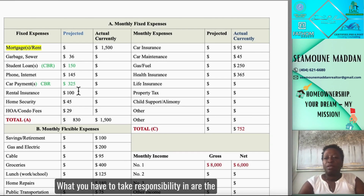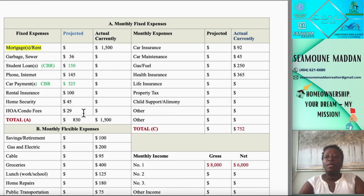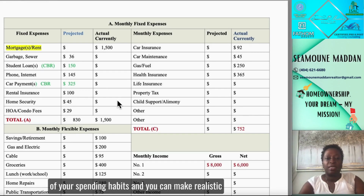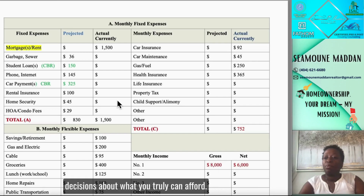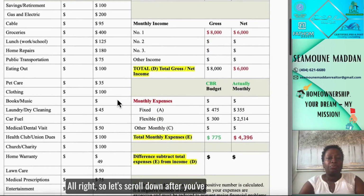What you have to take responsibility for is the items that don't show up on the credit report. For example, your garbage, rental insurance, home security, anything that does not show up on the credit report that you pay for monthly. And the reason why I have you go through this exercise of doing the budget is because I know by doing this, you get a full understanding of your spending habits and you can make realistic decisions about what you truly can afford. All right? So let's scroll down.